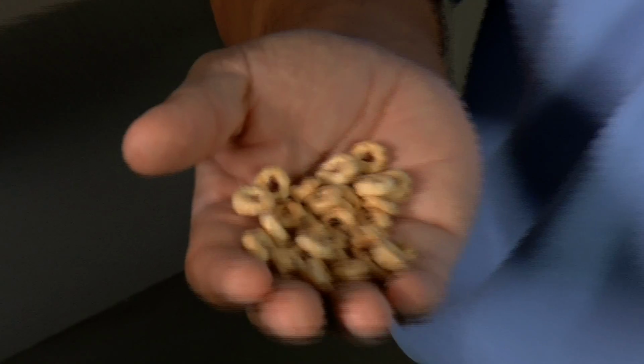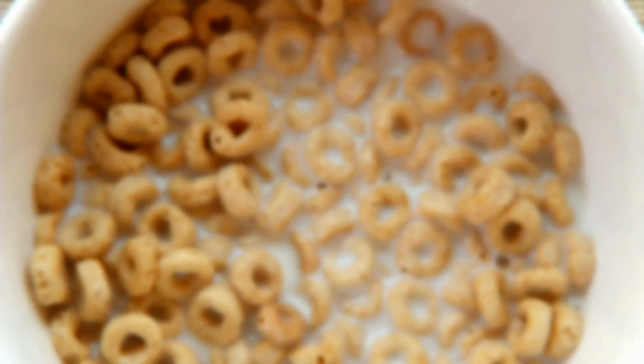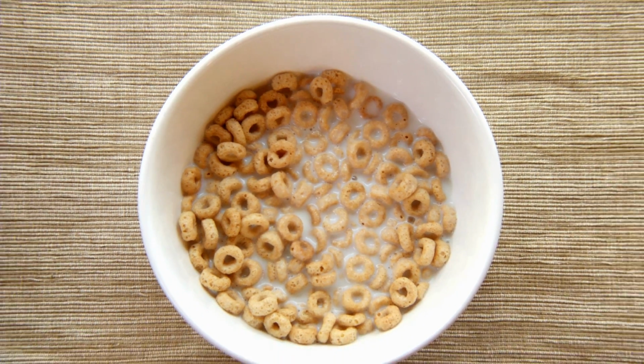So that's it. That's how grains make it from a field to a great box of General Mills cereal. Wow, there's a lot of good in that little bowl.